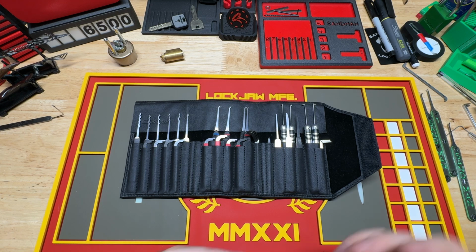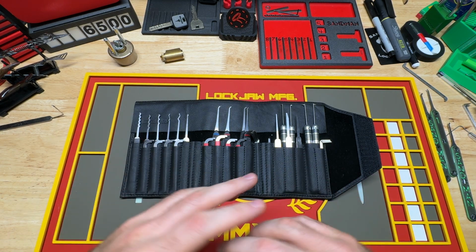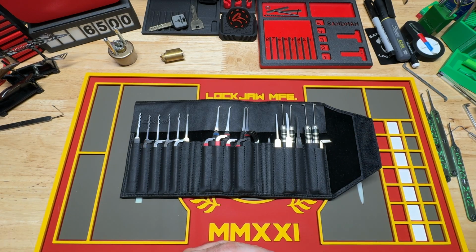whether it's just putting this in my truck, going to a locksport meetup, or a friend of mine gets themselves locked out. Yeah, I get it, rule number one: don't pick locks that are in use. Well, I feel comfortable and knowledgeable enough about locks that I can do those things. I don't recommend that to everybody, but this is what I use.